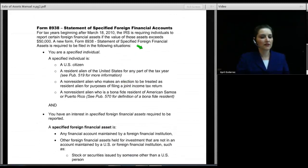Now that's the summary of the preparation of the return itself, but we have 2 other documents to prepare for the Edwards, one of which is the FBAR report, and the other is a brand new form introduced for tax year 2011 and future years, and that's Form 8938, Statement of Specified Foreign Financial Assets. So we're just going to talk about that form for a few minutes, and then we'll move on to see the illustration of it. For tax years after March 18, 2010, the IRS is requiring individuals to report certain foreign financial assets if the value of those assets exceeds $50,000.